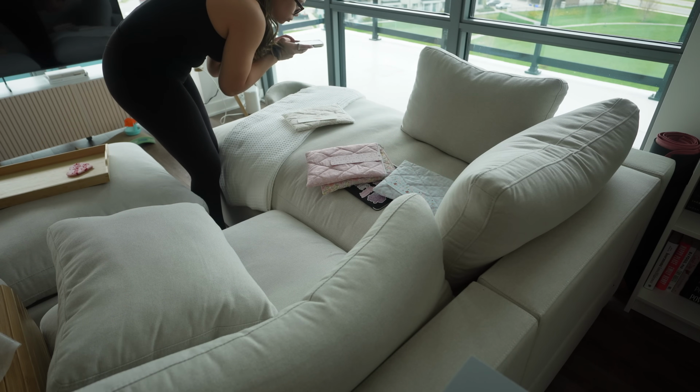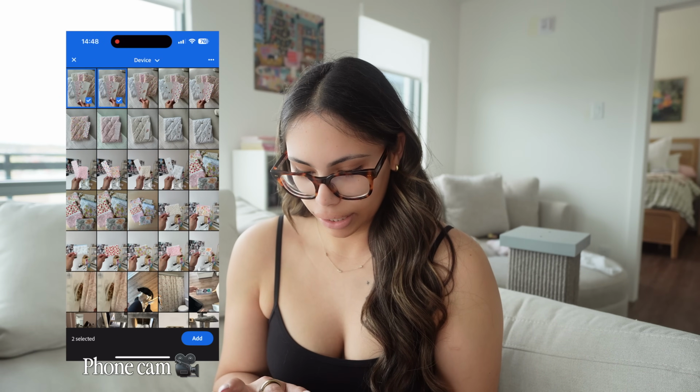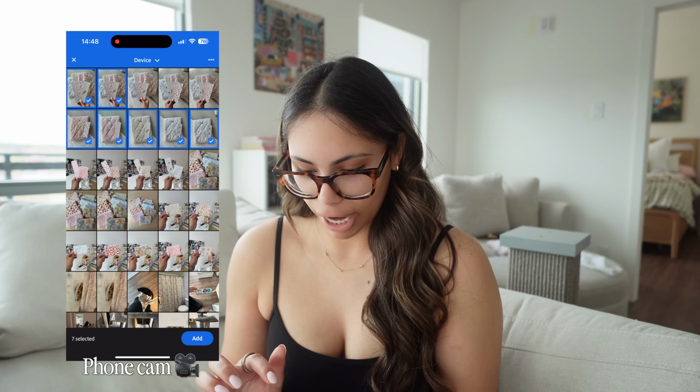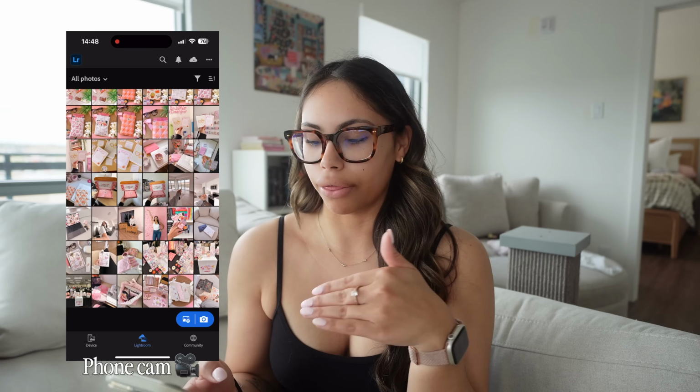Before I get to bulk editing all of this stuff, I'm going to actually edit the post for my Instagram because I want to draw on the post. So I'm going to do that right now. I'm going to import all the photos I just took into Lightroom. I'm going to post the pairings with the book sleeves, I think, and then I'll post the other things tomorrow.